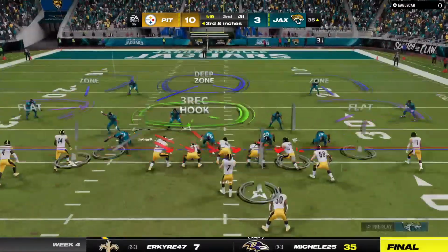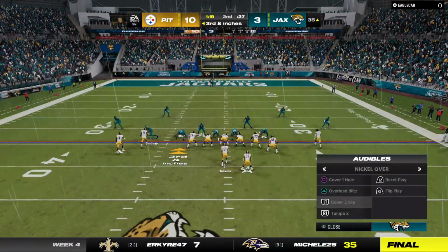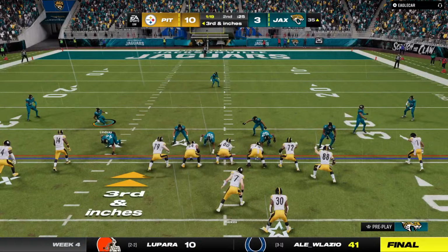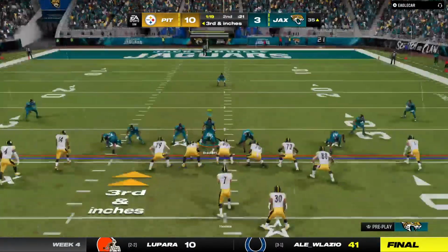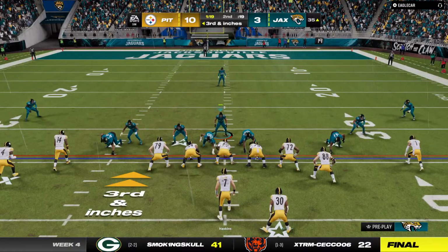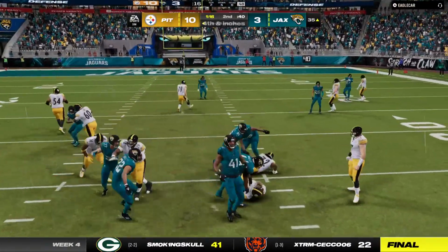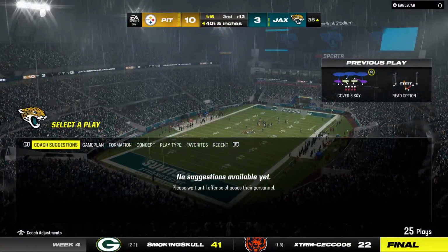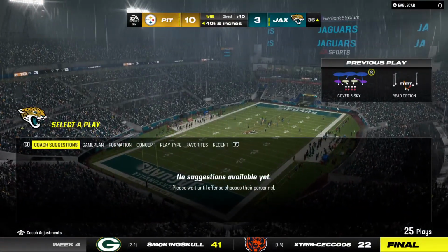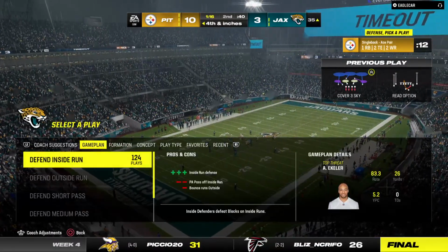And the Jags have 5 in the secondary here on 3rd down. They'll try to pick up the first with Eckler, trying to barrel up in there, and I don't think he got it. The Jaguars going to go ahead and use their first timeout as they'll head to the sideline and talk over what to do next.